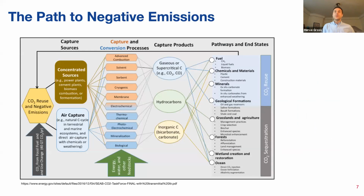Some of you may have seen this picture many times. It's been used over and over again, but I think this gives you an idea of the rich landscape of possible research avenues and solutions for atmospheric CO2 reduction. So if we walk through this graph slowly, on the left-hand side you see CO2 reuse and negative emissions. We're talking here about the 40 gigaton of CO2 per year that are emitted. We're going to have to do something about it. So we can reduce those emissions, or we can sequester and create what we call negative emissions.